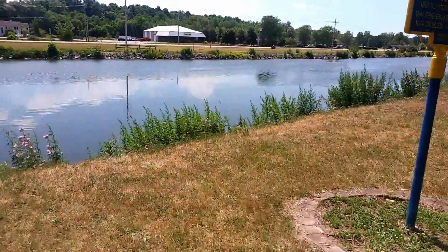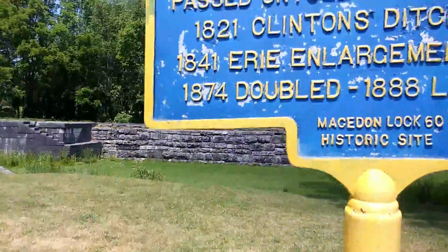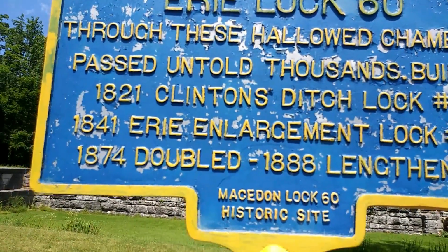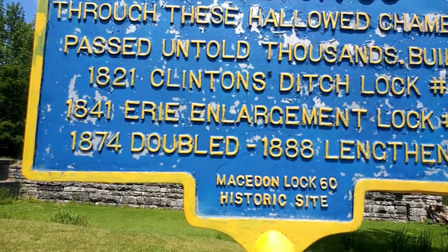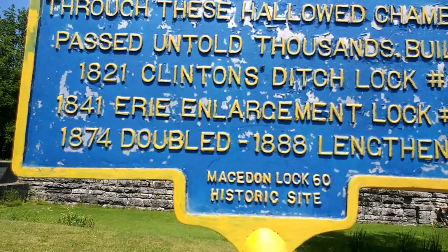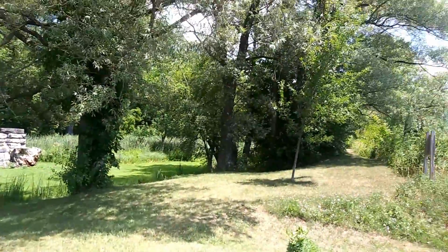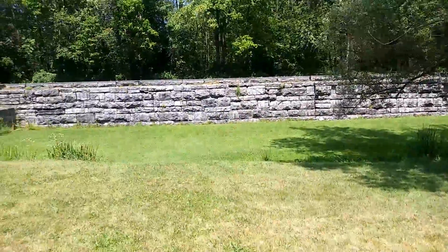But we're going to go up here and see what this sign is. It talks about Lake Erie, the Erie Lock. Erie Lock 60, through these hollowed chambers past untold thousands. Built in 1821, Clinton's Ditch Lock number 71; 1841, Erie Enlargement Lock number 60; and 1874 doubled, 1888 lengthened. So as you can see, the Erie Canal went through a lot of changes. And there looks like a trail. So let's go see if we can get a closer look at this.